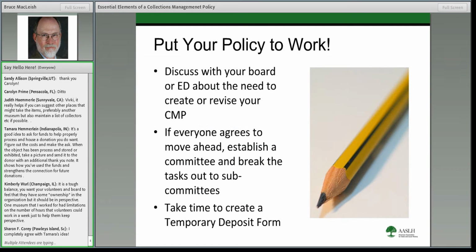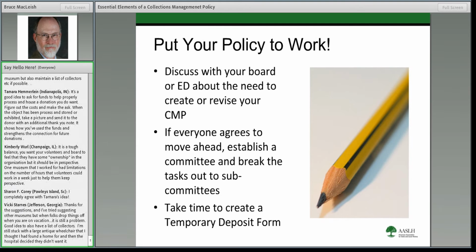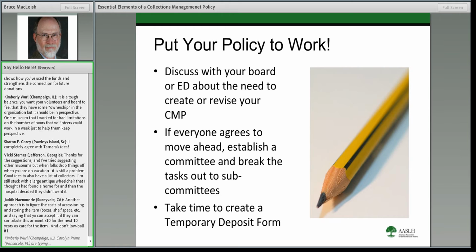So finally, put your policy to work. Discuss with your board or executive director about the need to create or revise your collections management policy. If everyone agrees to move ahead, establish a committee and break the tasks out to subcommittees. My own feeling is you don't want to go too far in involving hordes of people in this, or it may well be something that you really would work better with fewer people. But you don't necessarily want to be a lone ranger either.